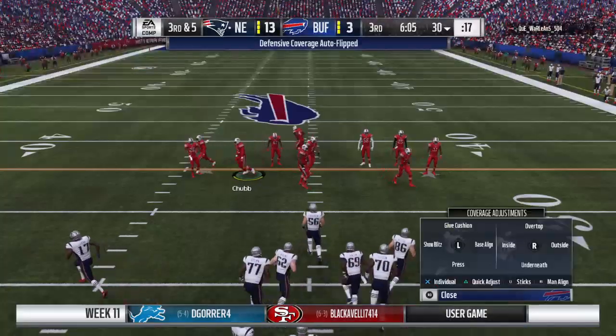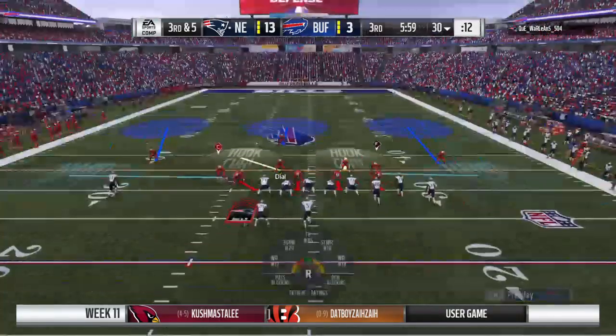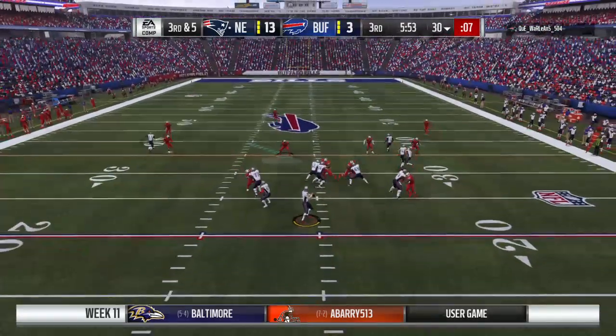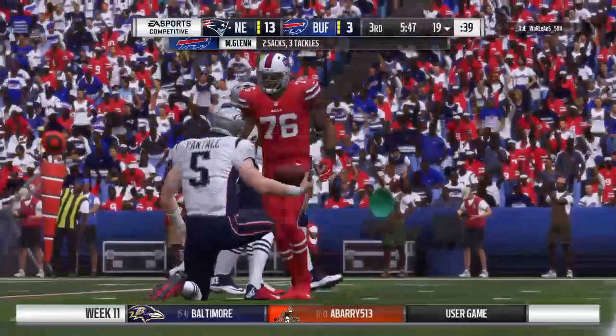New England on 3rd down. They've only converted once in 4 tries. This will be 3rd and 5. All right, now, lucky 56. He'll drop to throw. And they take him down. The Bills get to him.